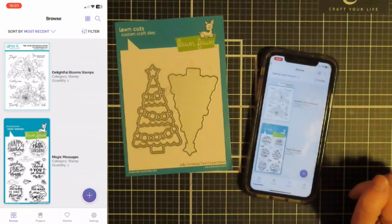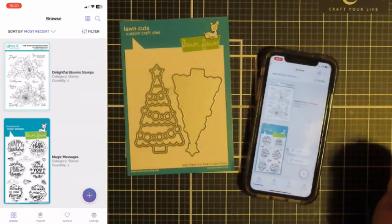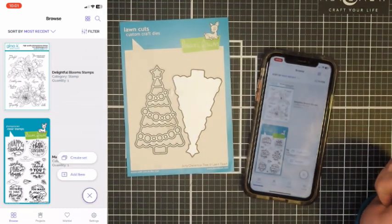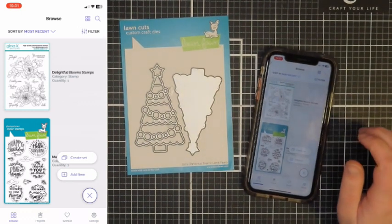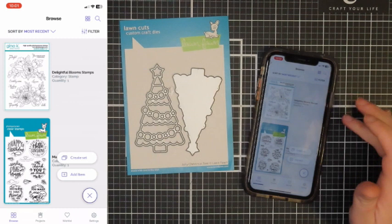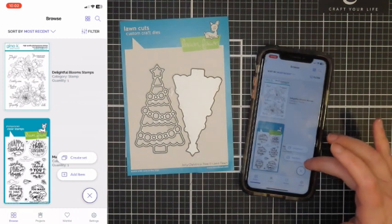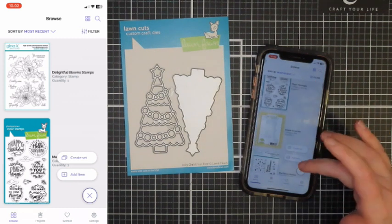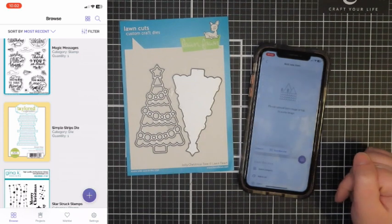So I filmed this kind of weird. It doesn't line up perfectly. The screen recording plus what I'm doing in real life doesn't line up perfectly at the beginning, but we'll get there. So first thing we're going to do is add a product. So we click the little plus sign down in the corner, and then you're going to go ahead and click add product, or add item, I think it says. And we're going to do this one manually, basically.